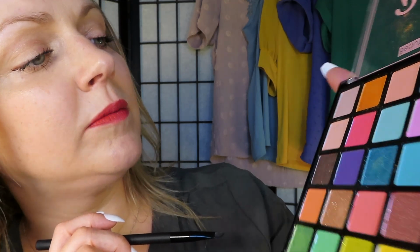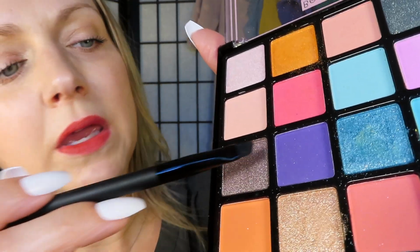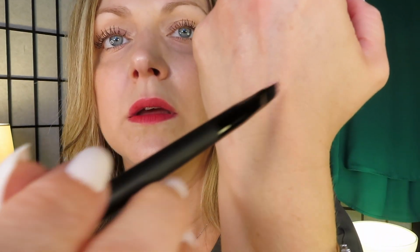I'm almost thinking this dark one right here might give a good contrast, depending on what you're wearing, of course, but this one could give a good contrast, so just give this one a try. It's actually quite dark. I think it's quite dark. Let's try it a little bit on my hand. It's actually a little bit more shiny than it is dark. You know what, let's try a different one. Let's try a different one.